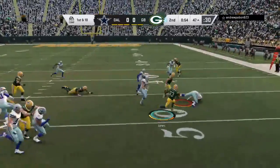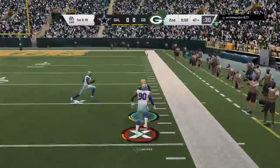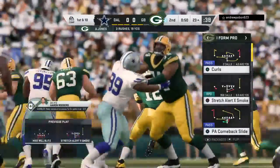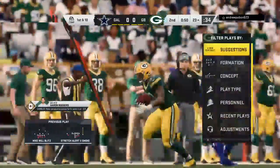They'll run on first down. It's Jones, and he takes this just a few yards shy of the red zone before going out. Good yardage as he rumbles for 24 and a first.